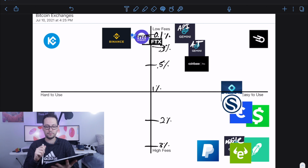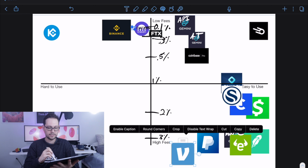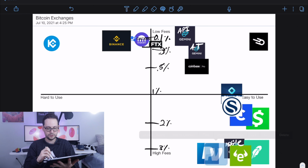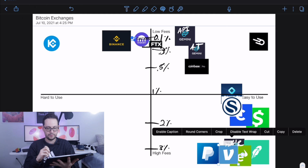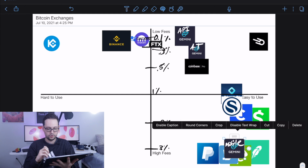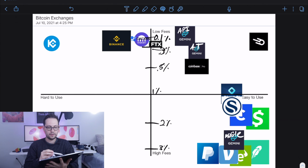So definitely a good option. And then the final option here is going to be Venmo. Venmo, basically exactly the same as PayPal, a little bit easier to use, but not really worth using. They're probably closer to Gemini Mobile, which we're actually giving a bit of a bad rap by sticking it all the way down there. Gemini Mobile is not good, but it's not nearly as bad as these four right here.